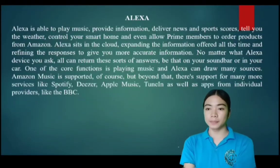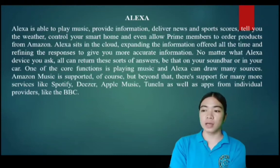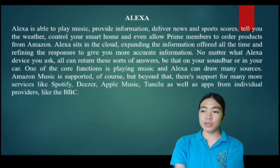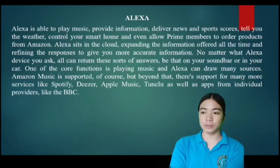Lastly is the Alexa. Alexa is able to play music, provide information, deliver news and sports scores, tell you the weather, control your smart home, and even allow Prime members to order products from Amazon. Alexa sits in the cloud, expanding the information offered all the time and refining the responses to give you more accurate information. No matter what Alexa device you ask, all can return this source of answers, be that on your soundbar or in your car.